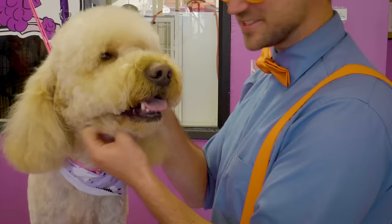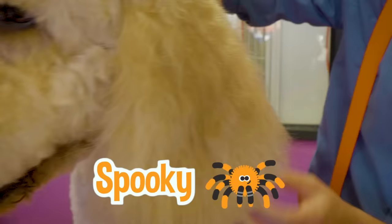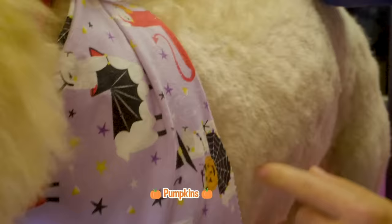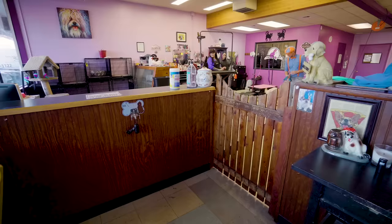Whoa, look! Lino's all done! How does he look? Look at his big fluffy ears. Whoa! Wow! And look at his spooky bandana! Oh, there's some pumpkins on it. Ooh, and it looks like a llama with a cape. Wow. All right, Lino. We can go home now. Bye-bye.